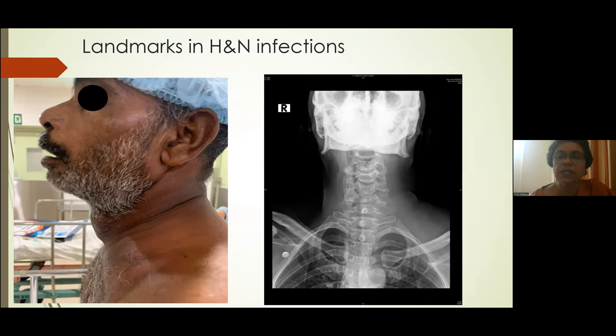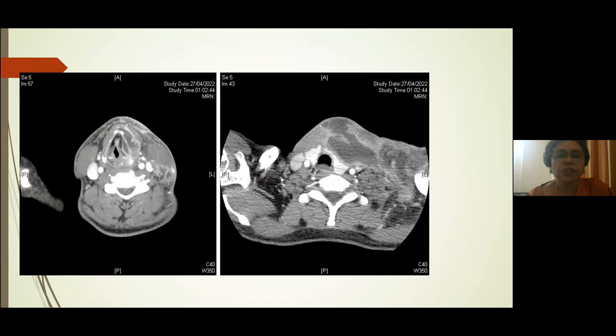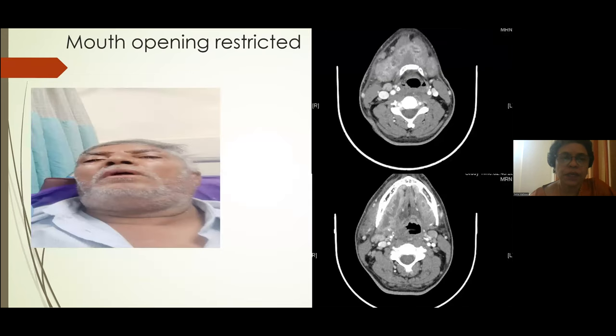The X-ray shows the trachea significantly shifted to the right because of the collection of pus deep to the sternocleidomastoid, the anterior and the posterior cervical neck spaces, which actually extended into the superior mediastinum. Mouth opening could be restricted in patients who have quinsy. This particular patient had Ludwig's angina. We can see collection of pus involving the sublingual and the submandibular space.